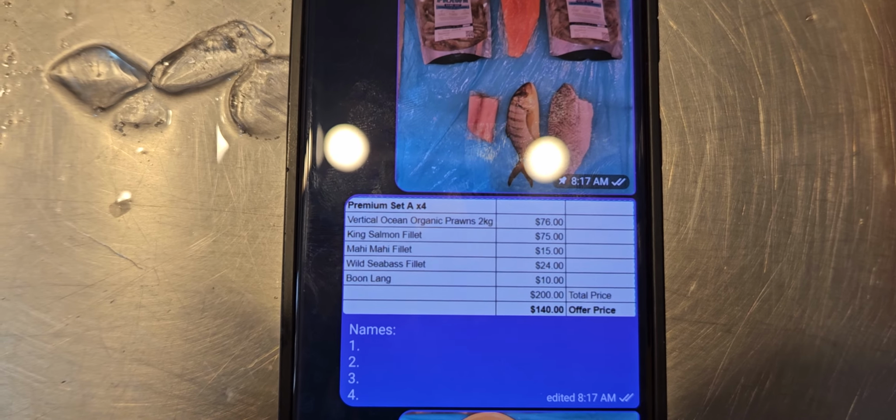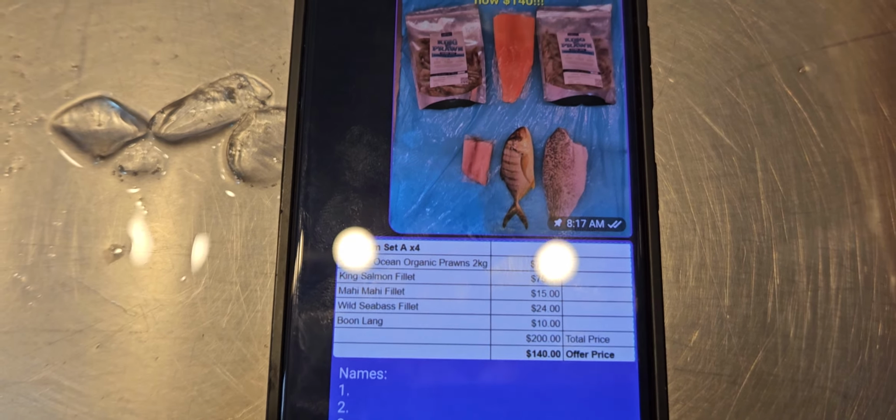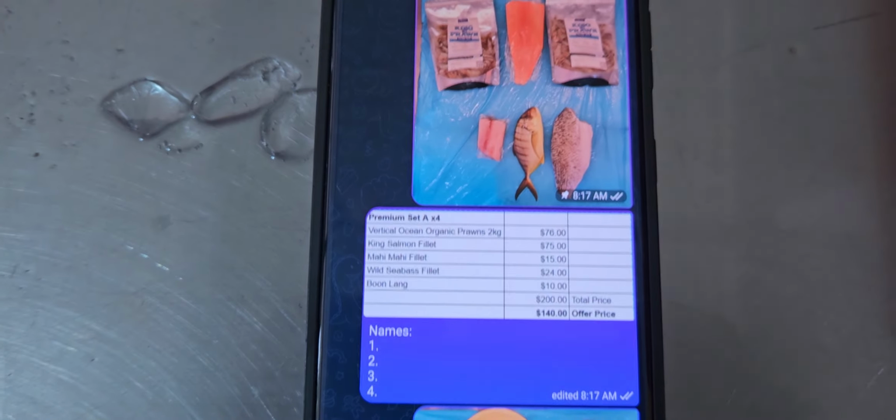Set A will consist of 2 packets of vertical ocean prawns. Very cheap. We're going to offer it, normally no offer for this sort of thing. Darling, off the light. Offline. Because at least you can see clearly.